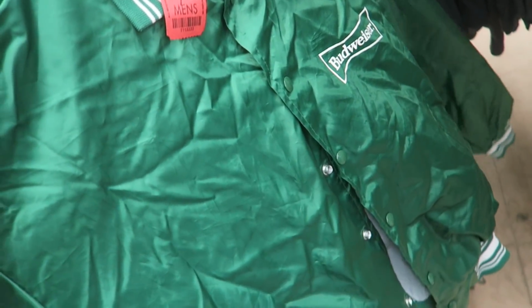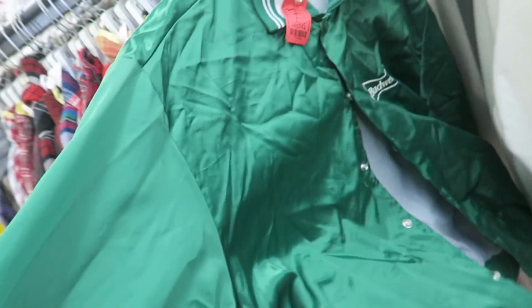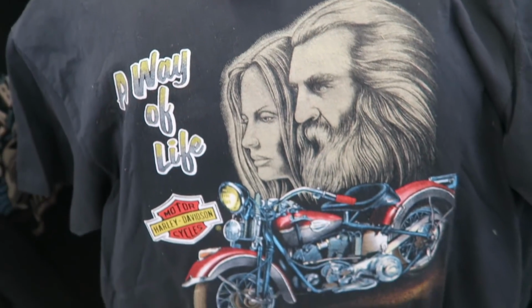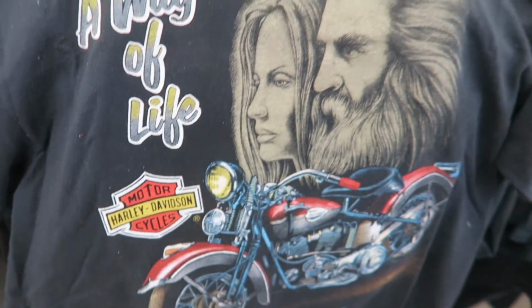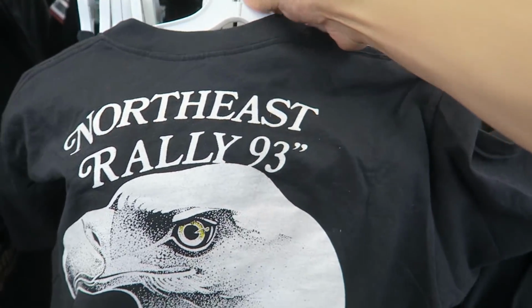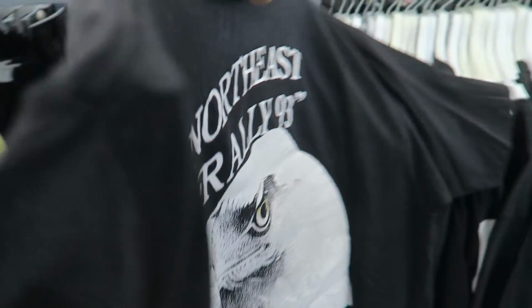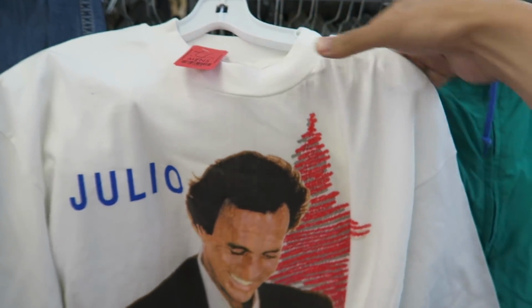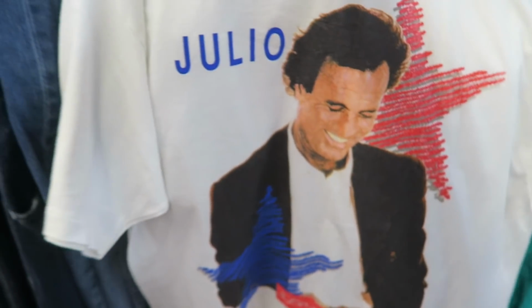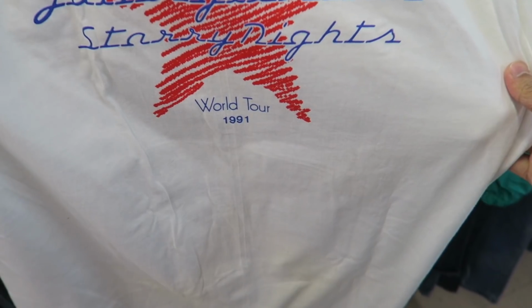We got this vintage Budweiser sign jacket. It's like St. Patrick's Day. Pretty fire. Found this vintage 1991 Harley Davidson tee. This one's pretty fire. This is a way of life. And then in the back, it's got an eagle. Northeast Rally, Lincoln, New Hampshire. Scooping. Just found this vintage Julio Iglesias tee. 1991 World Tour. See right there. Starry Nights World Tour.